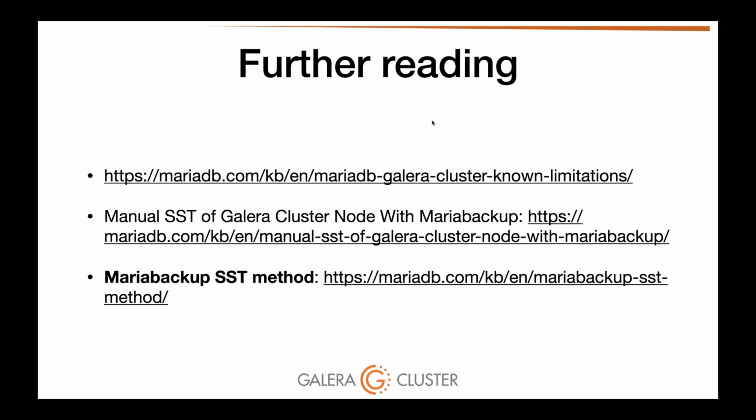There is, of course, further reading. I didn't touch on backup, but you can consider that MariaBackup is also a fork of XtraBackup. And you can do manual SSTs as well as the MariaBackup SST method, which is extremely useful. I'd say spend some time reading the limitations page, though we spend a lot of time getting rid of the limitations for you. So that's an added bonus.